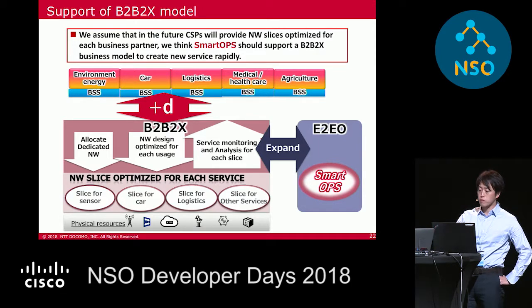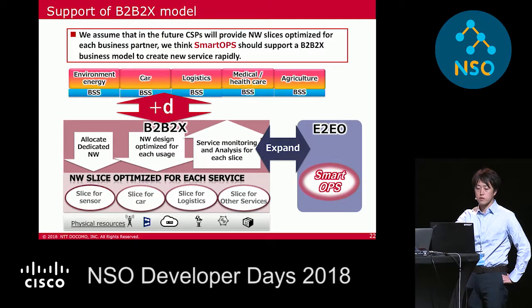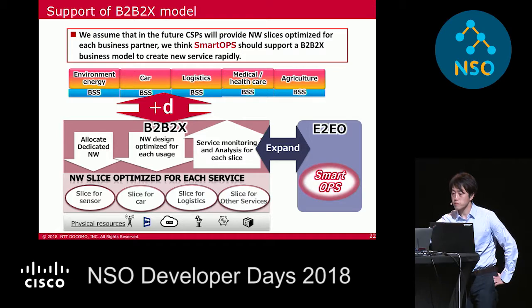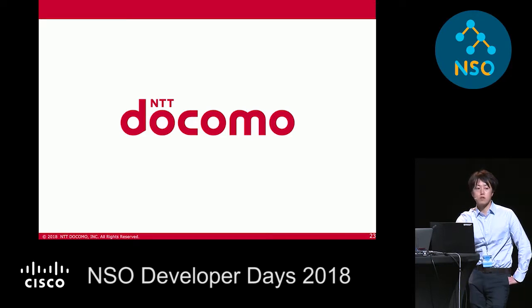This is the vision of B2B2X. To provide value to society in the 5G and IoT era, we think there is an important mission for OSS. It is to provide quality assurance and to quickly launch new services. Therefore, automation of service provisioning and NSO are very important. In conclusion, we look forward to working with NSO and the Cisco team on both Smart OPS and the future steps. That's all for my presentation.